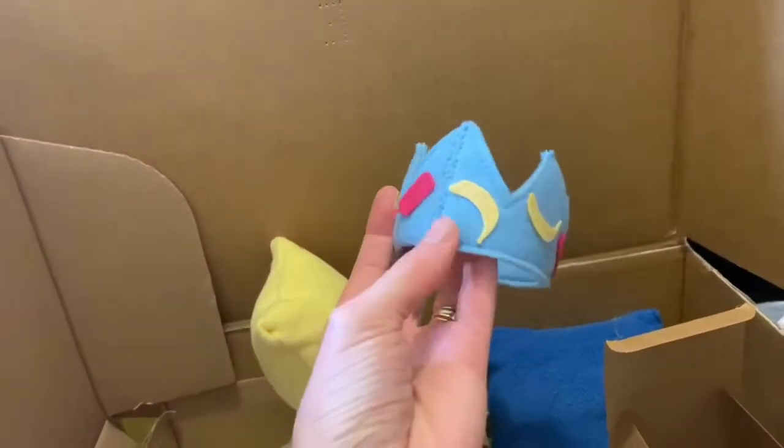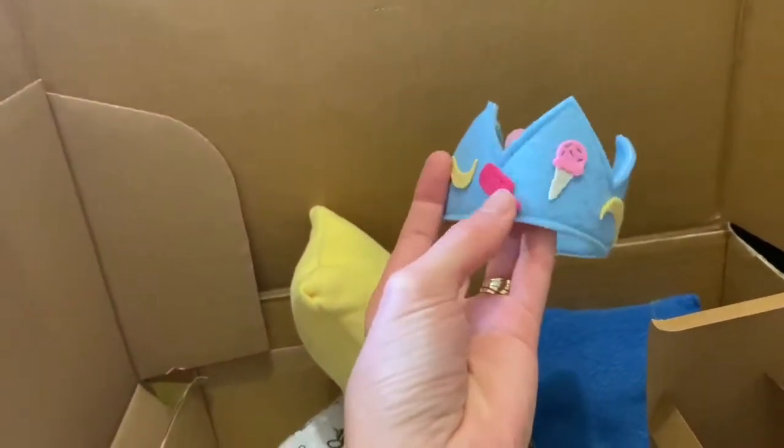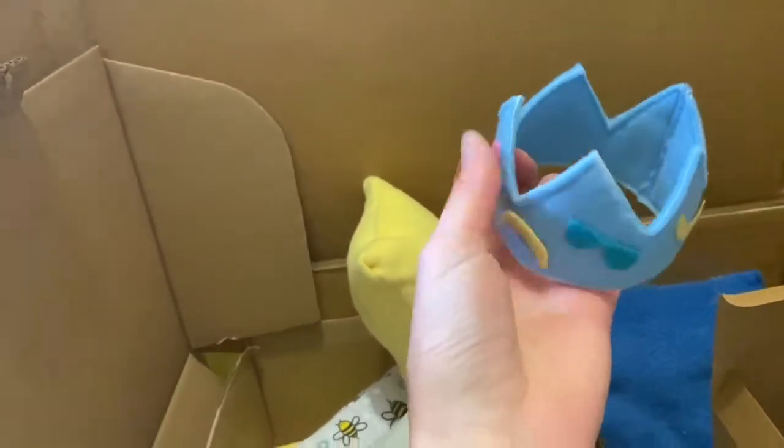So this is a little birthday crown. It's got some bananas, some ice creams on it. I just thought it was really cute. So I can get up.